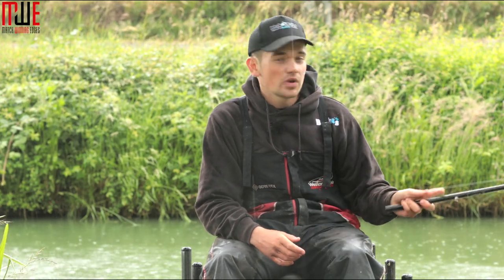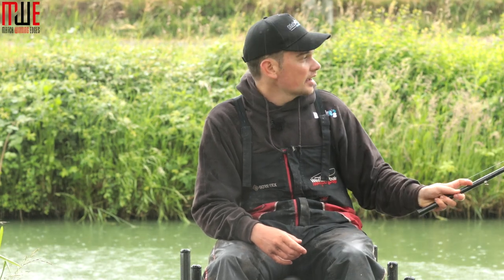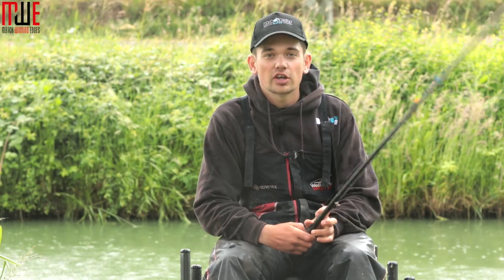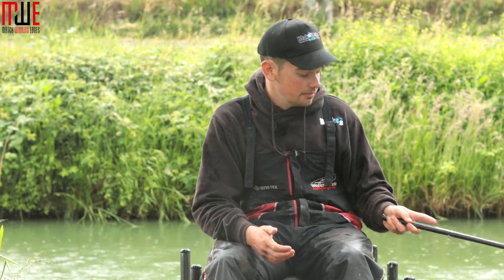I just feel like I wish I had a little bit more cover in the edge. There's only a tiny little set of reeds there. I think at the minute most of the fish are just hugging cover, so that's a key thing, to fish near the cover, and that's where I've had a lot of my bites today.